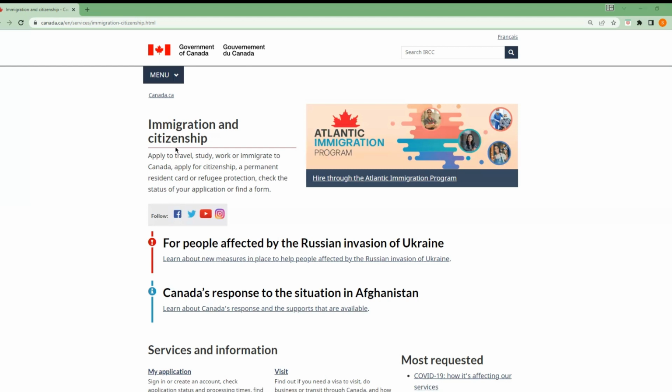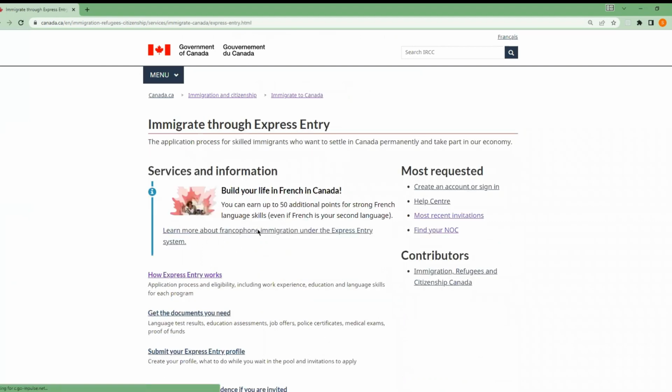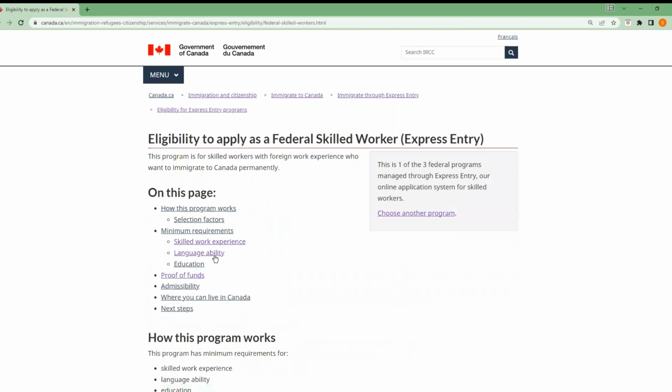Okay, so here is our usual website for the Government of Canada, Immigration and Citizenship. Once you are on this website, you scroll down, click on Immigrate, go to Express Entry, and click on how Express Entry works. Under the three programs of the Express Entry, we have the Canadian Experience Class, Federal Skilled Worker, and Federal Skilled Trades. Any one you click here will give you the language requirement. I usually go with the Federal Skilled Worker, but you can go with any of them, it's the same. So click Learn More, and then go to Language Ability.